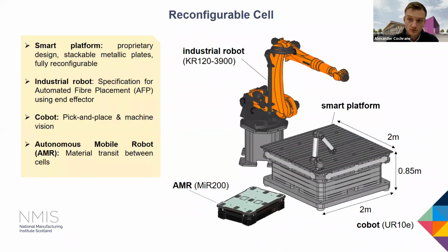So just to expand on those gray boxes, those reconfigurable cells, this is an example of what one of those might look like, and is what our first cell will look like without manufacturing capability installed. There are 4 key elements to this. The first is our smart platform, which is this gray platform you can see here. That's made up of machined metallic plates, which stack together a little bit like Lego. We're currently working on a new design of this, which goes together even easier than this one.